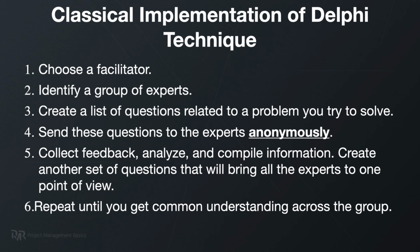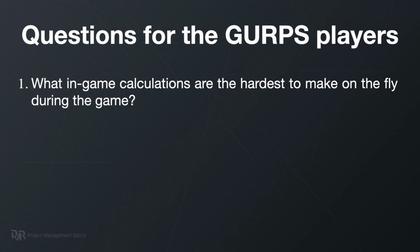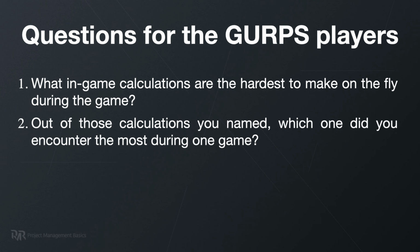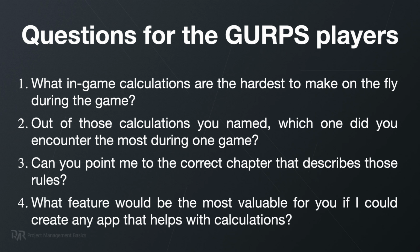And now I need to come up with a list of questions, so following the Delphi technique, I'll ask about 10 people the same set of questions. Then based on their responses, I may consider adjusting them. I'll start with the following. What in-game calculations are the hardest to make on the fly during the game? Out of those calculations, can you name which one you encountered the most during one game? Can you point me to the correct chapter in the book that describes these rules? What one feature would be the most valuable for you if I could create any app that speeds up the GURPS calculations?